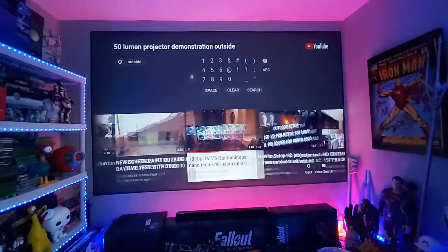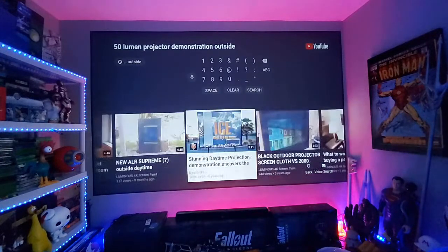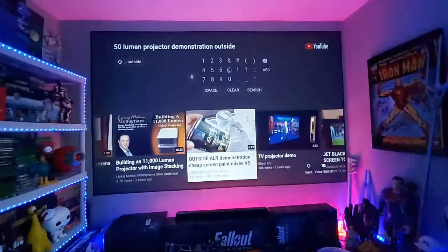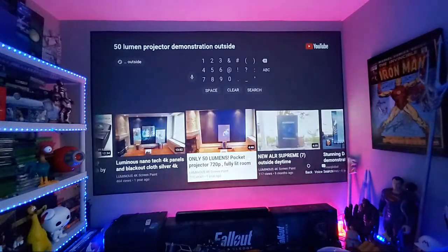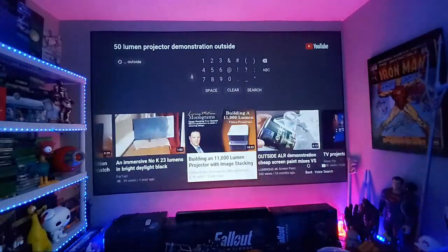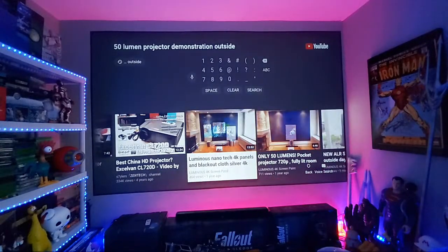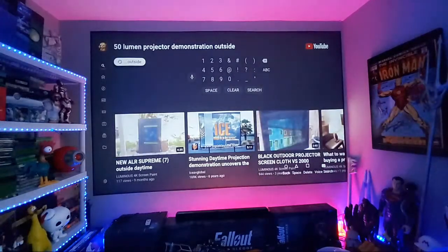Oh man, I tell you. This is what frustrates me. It's the fact that that's passable as an ambient light rejection screen. I don't get it. I really don't get it. Hold on for a minute.